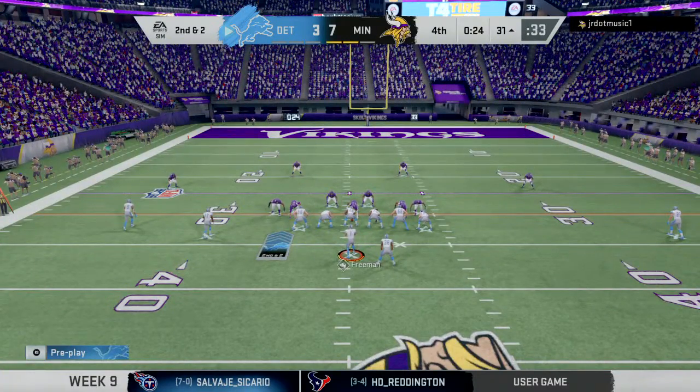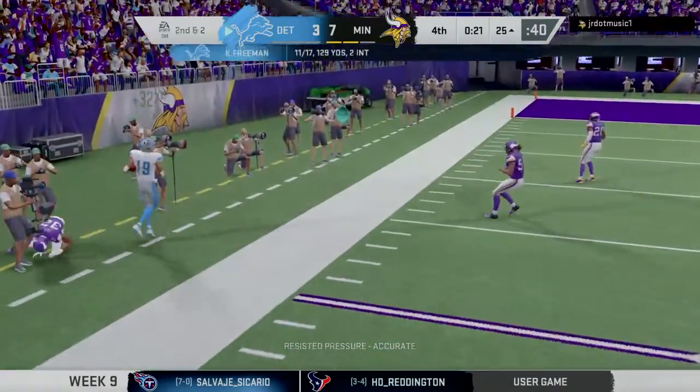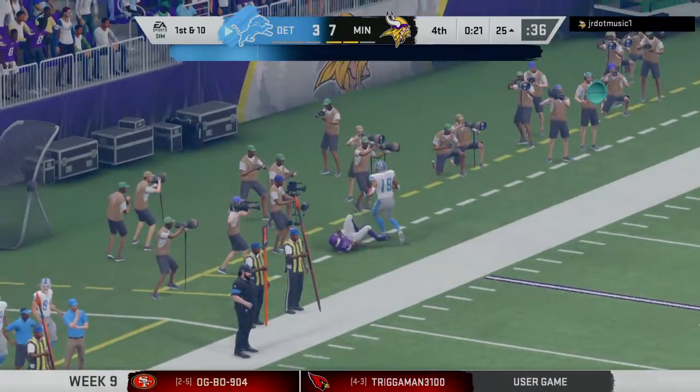Back to throw. He'll get this one to Gallady. And he'll be out of bounds, able to get it down to the 25 there. 7 yards there and a first down.